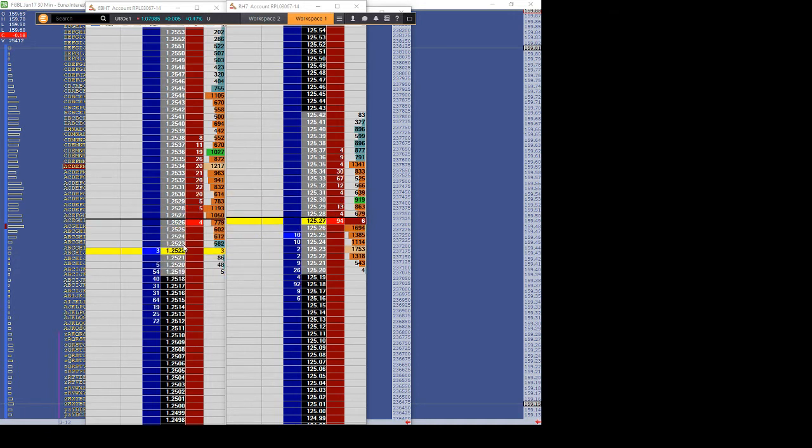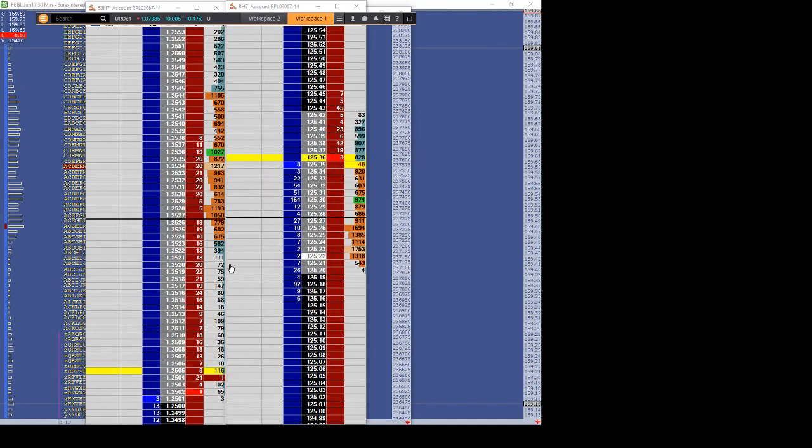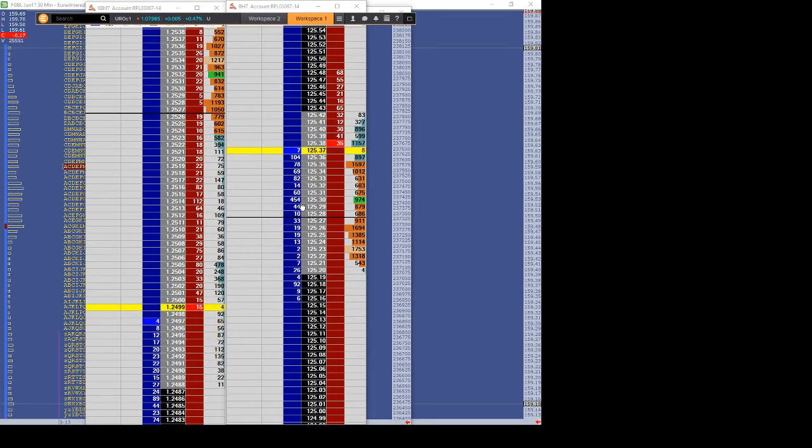The number comes out. It comes out worse than expected. This is the gilt on the right hand side, this is cable on the left hand side. We started around 26, so there was initially a knee-jerk reaction of about 25, 26. We've done our 30 ticks in cable. The gilt, we see a large order over here at around 125.30. It's holding a bid, but you can see cable has effectively moved about 35 ticks in the first instance. You can see this low volume node, and now it's auctioning in this area and range over here.